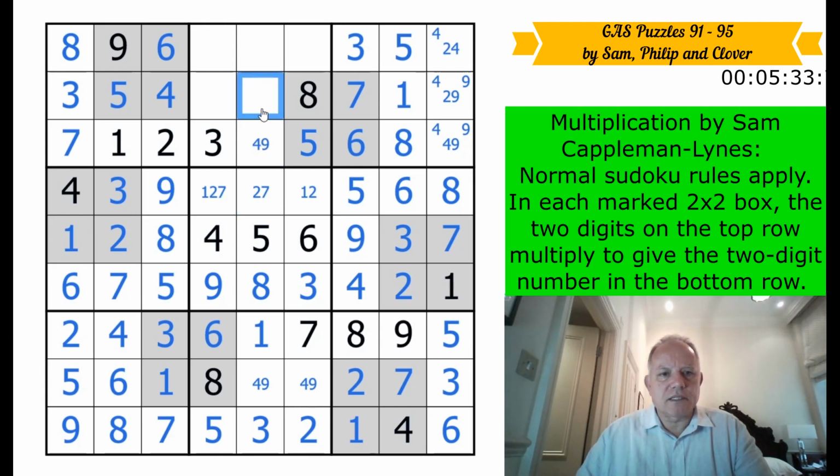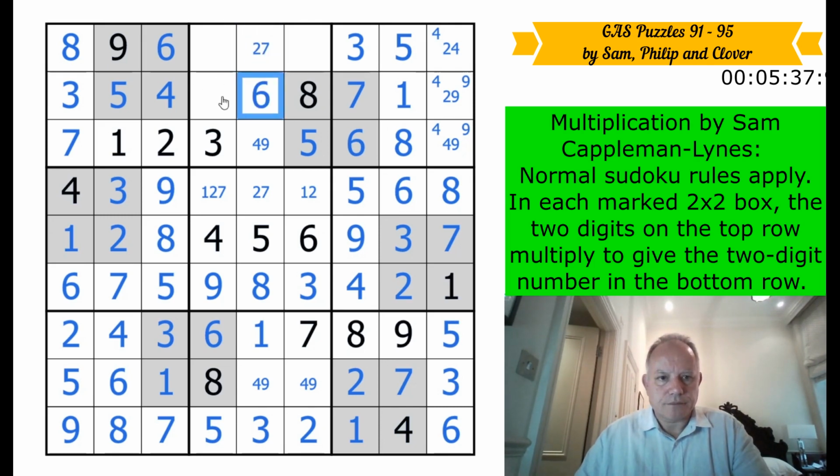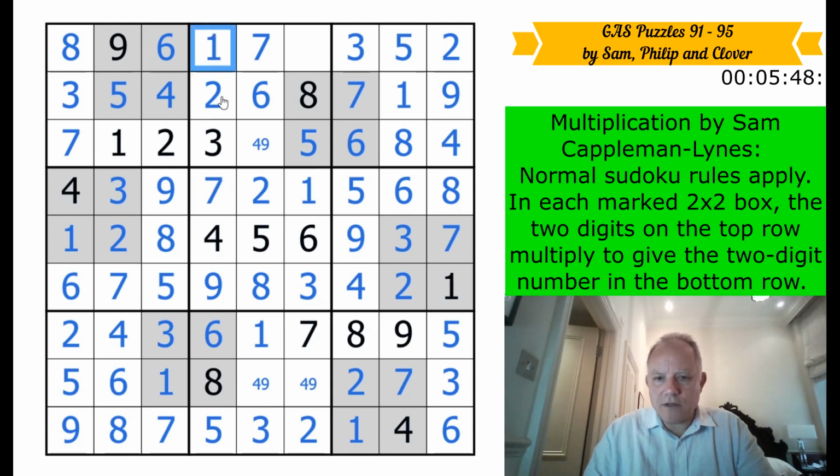2, 7 and 6. So that's 2 or 7. That's where 6 goes. Right, and now we do know the last deduction. 2 there, 7 there. That makes that 2, 1, 7. We get a 1 at the top and a 4 there.